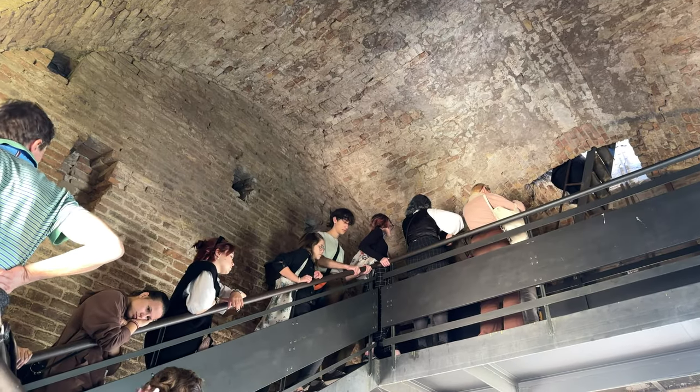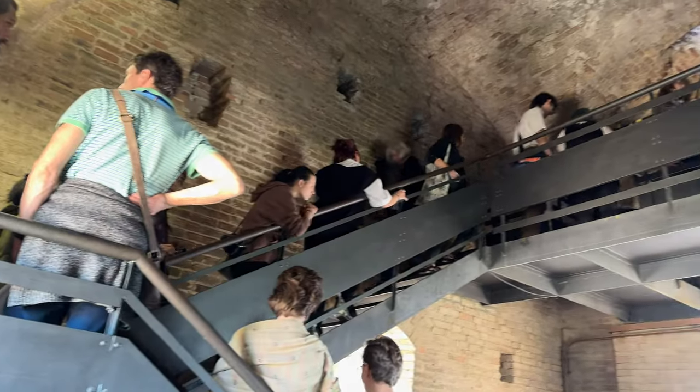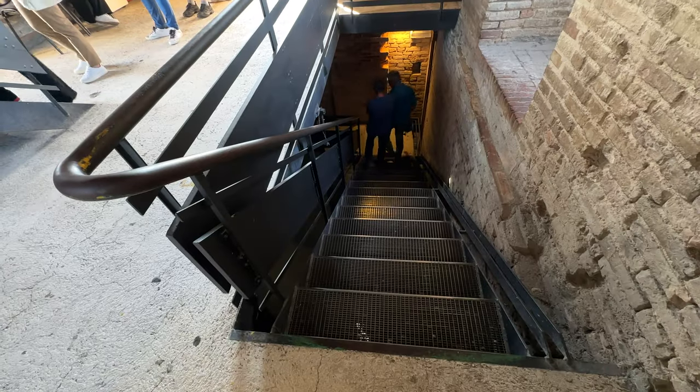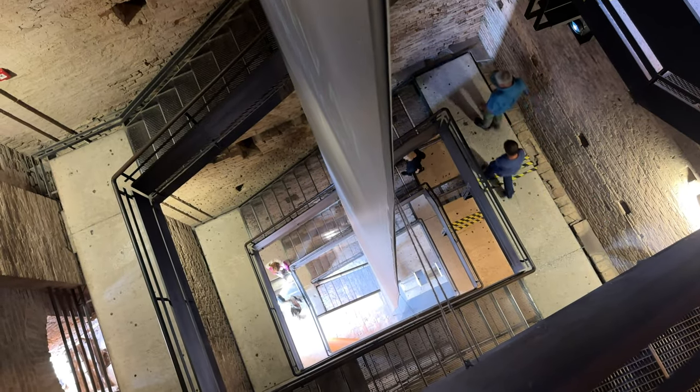The staircase can get a little busy, especially when a group of students is coming up. So you just might have to wait your turn and let people come down that ladder before you go up it. This was photographed during November, which is a very good time to come. The crowds are much less than you'll find in the summertime, and the weather was very comfortable.